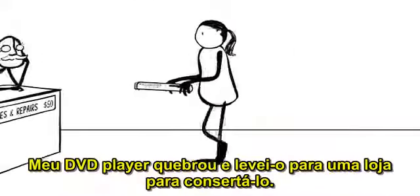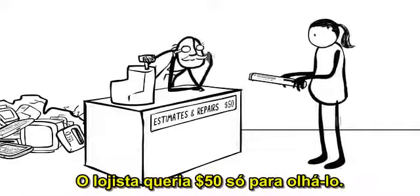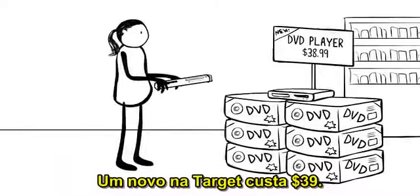My DVD player broke and I took it to a shop to get fixed. The repair guy wanted $50 just to look at it. A new one at Target cost $39.